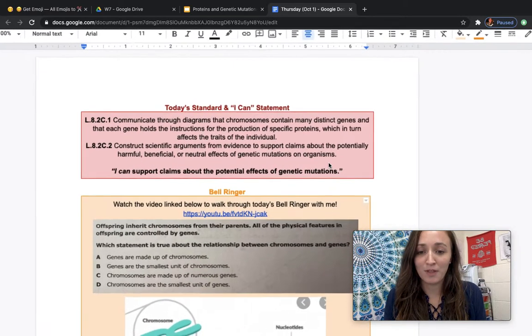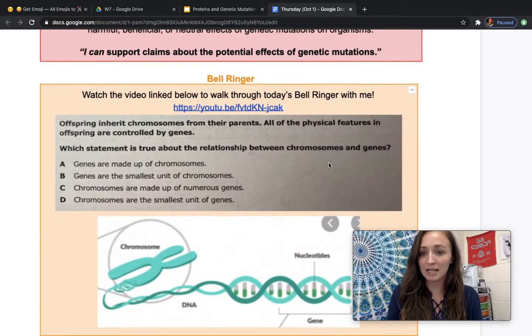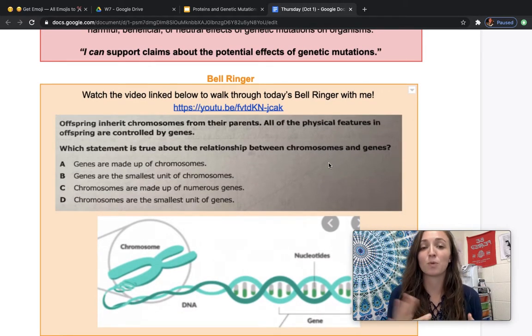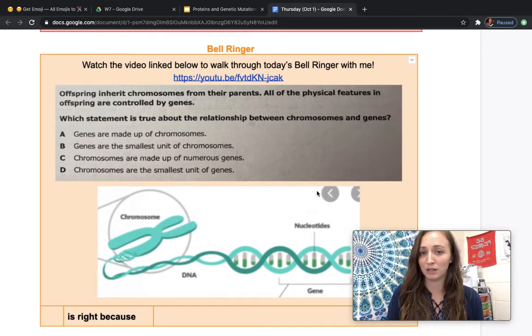We're going to get started with our bell ringer. This is a question that was on your unit test, and some of us got it right, some of us got a little tripped up, so we're going to review it. I've added this picture at the bottom to help us out a little bit, okay? So what does our question say? Offspring inherit chromosomes from their parents, and all of the physical features in offspring are controlled by genes. We knew that. Which statement is true about the relationship between chromosomes and genes?